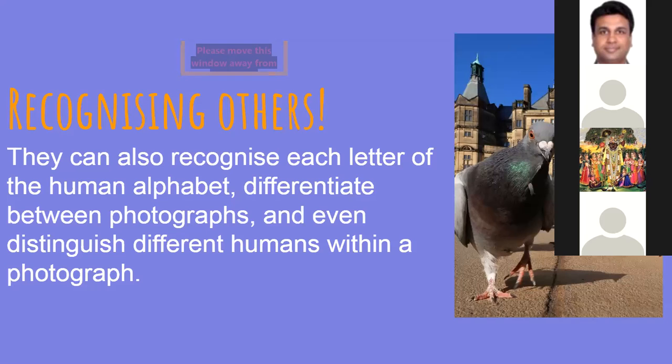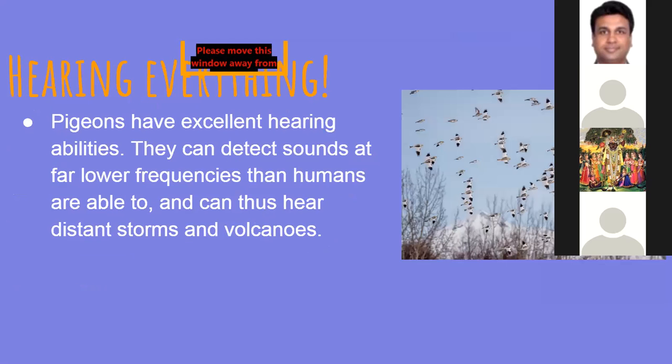Recognizing others. They can also recognize each letter of the human alphabet, differentiate between photographs, and even distinguish different humans within a photograph. Okay, so that was a very interesting fact, and there's one more.